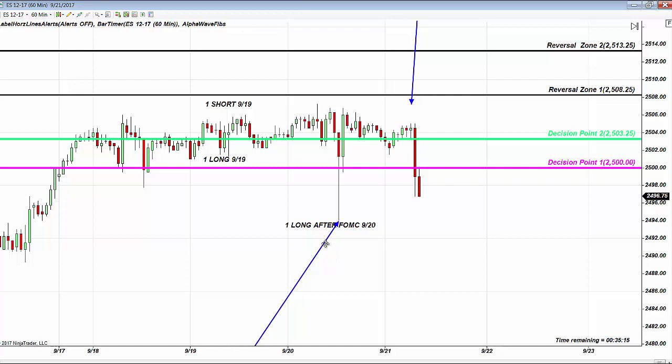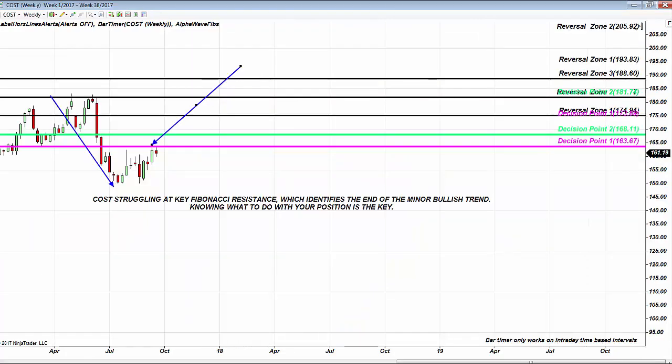We're in very similar places yesterday after FOMC, but absolutely no long trades because this resistance kept us out of trouble. All the same formula. Every day. Every instrument. Every time frame. As S&P 1 minute chart done exact same thing as Costco weekly.